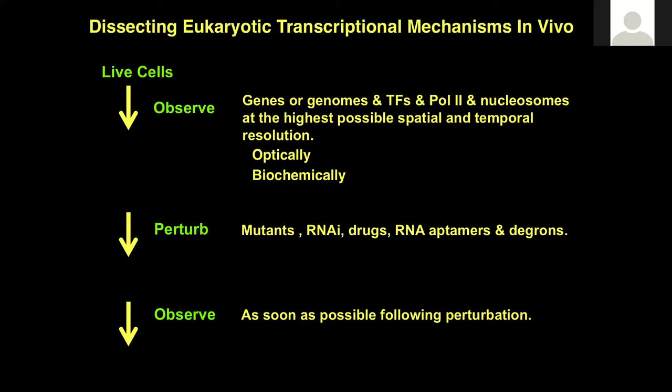And then we could perturb this process either by turning on or repressing genes in response to specific signals, but we could also make mutants in transcription factors or do RNAi or drugs that inhibit particular components, RNA aptamers that might interfere with macromolecular interactions, or use of degrons to get rid of proteins, and thereby perturb the process in a very specific way, and then reobserve as soon as possible after the perturbation to see what the immediate effect, the first order effect of these perturbations are.